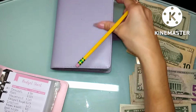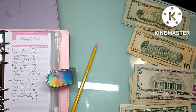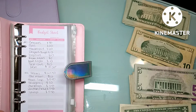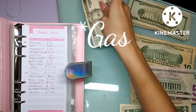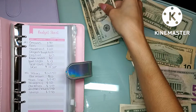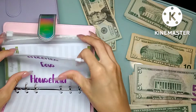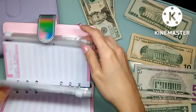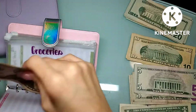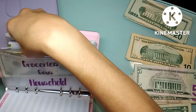And we're going to do 20 on groceries and 20 for household. I know I have it all. Oh, and I did the little labels. Remember in the last video I said I would do them myself, so I did them for this. So I have groceries, gas, and household together. So now I'm putting 20 for gas and 20 for household.